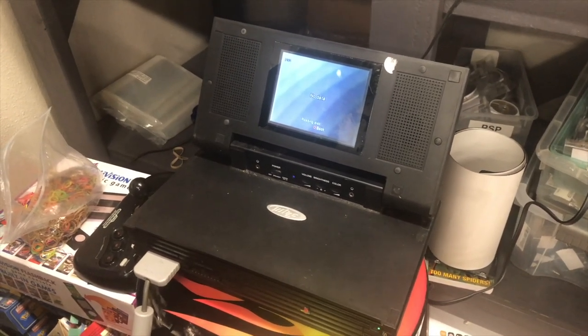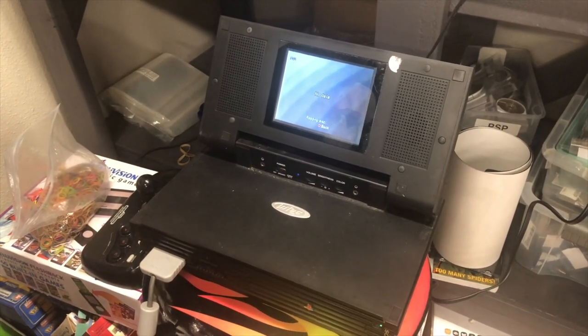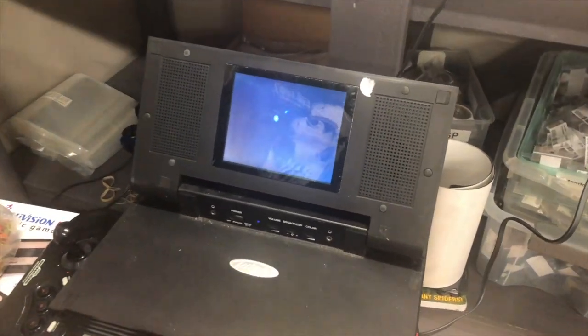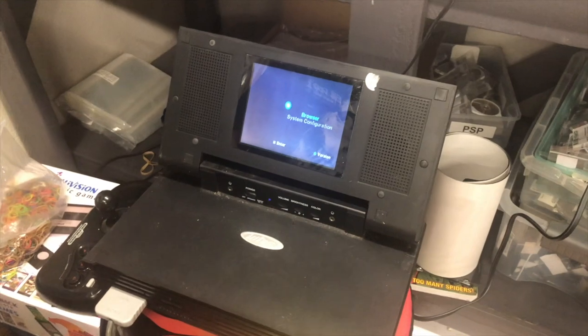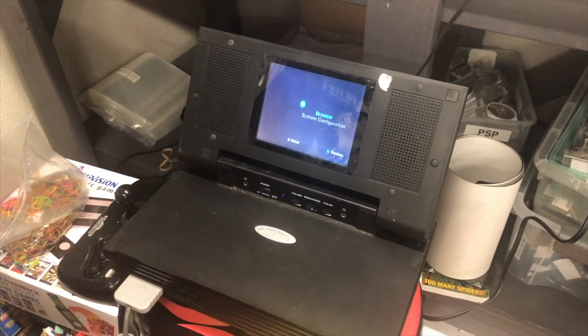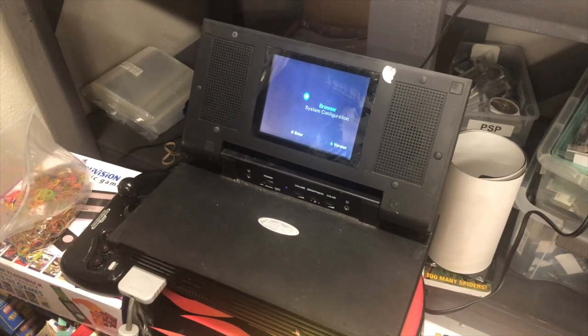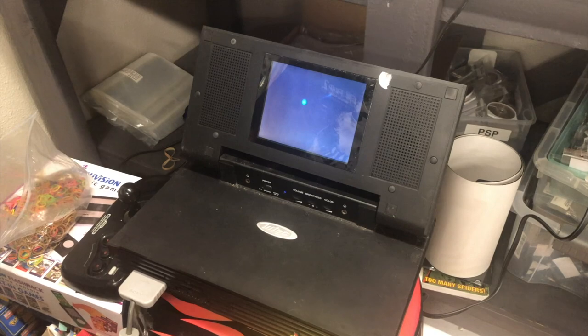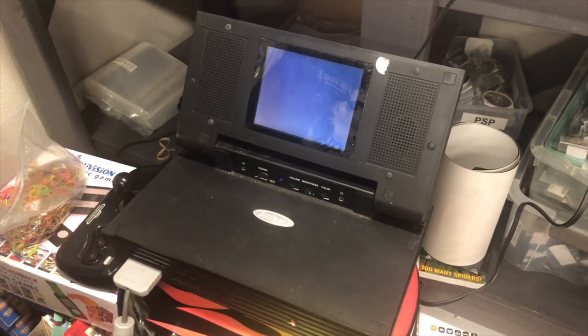Let's see if it pops up. Oh, of course I'm gonna drop it. Load it up just a second. Wonder what it's gonna show.